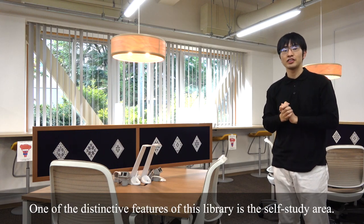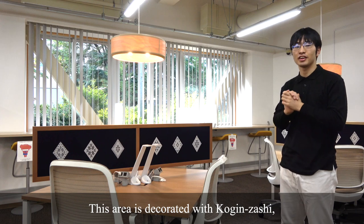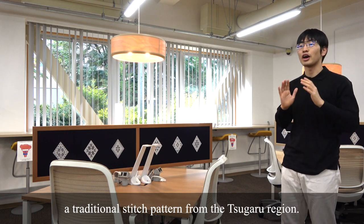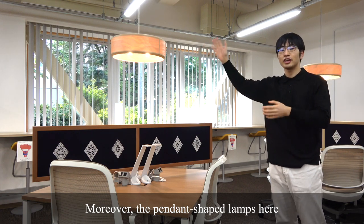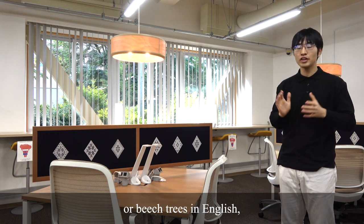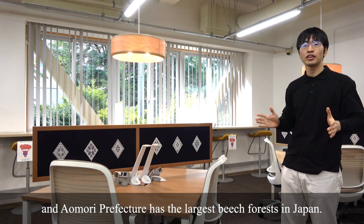One of the distinct features of this library is a self-study area. This area is decorated with kogin-zashi, a traditional stitch pattern from the Tsugaru region. Moreover, the pendant-shaped lamps here are beautiful pieces of woodwork made of bunako, or beech trees in English, and Aomori Prefecture has the largest beech forest in Japan.